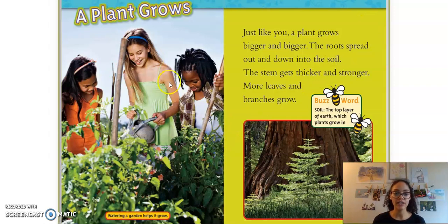So on this picture over here, we have some kids, and there's a caption. It says, "Watering a garden helps it grow." We know that's true. All plants must have water in order to grow.